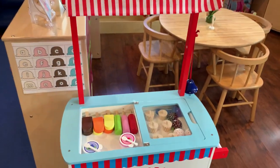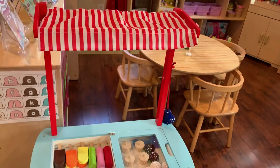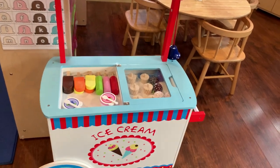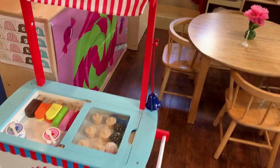This year we bought an adorable ice cream car. The kids have spent this week selling ice cream at all hours of the day, and they are not bored at all. I got it from Amazon for $120. It's a good price, the kids are busy, they are happy. It's a good toy to buy.